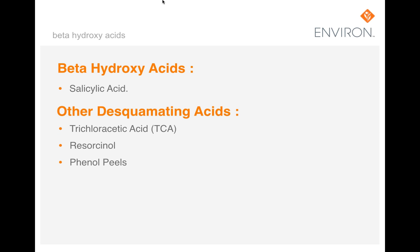BHAs break up the bonds between the dead cells of the horny layer. This facilitates exfoliation and allows for new skin cells to emerge. Another important effect is that the horny layer becomes more permeable and agents can penetrate the skin through this lipid layer. Salicylic acid removes the excess horny layer very efficiently and can penetrate down into the depth of the epidermis. It penetrates through pores, helping to restore the normalized and irritated skin around the pore, and lowering the pH, inhibiting the growth of bacteria on the surface of the skin.